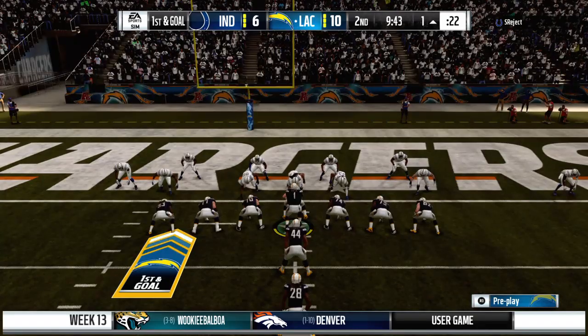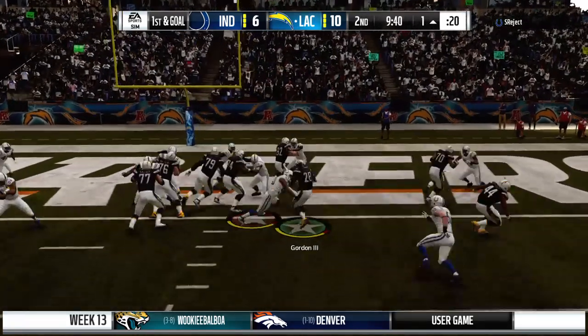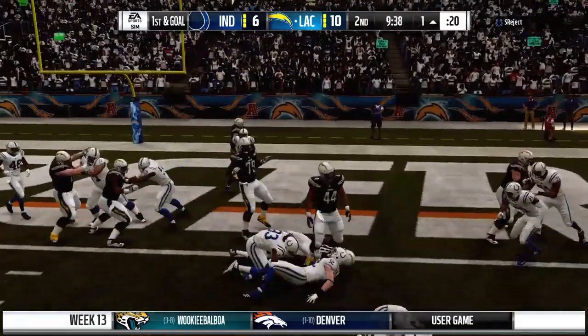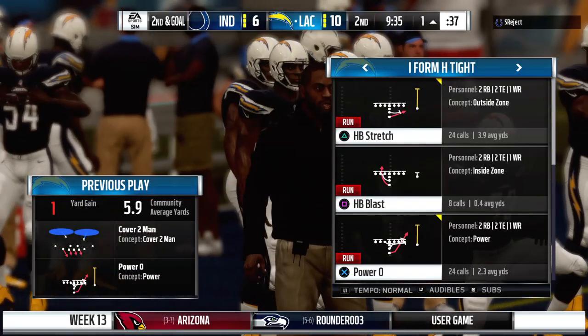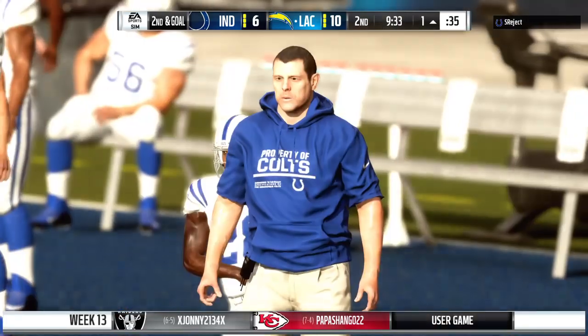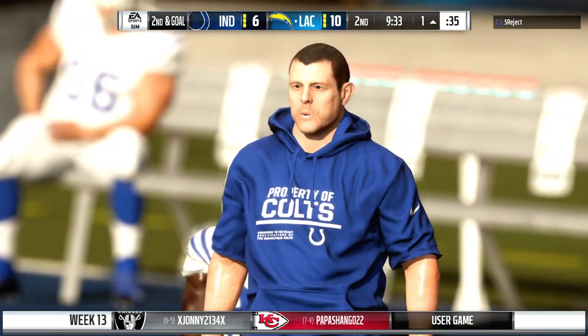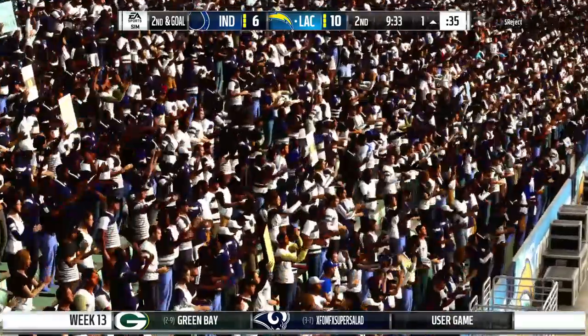They come out here in the eye. They'll try and punch it in. Gordon. And just a short gain that time as they're able to get him down. Only a yard on the pickup there. 2nd and goal. Okay, no score on that play, but this guy's been a touchdown machine all year long. You know they trust him with the football.